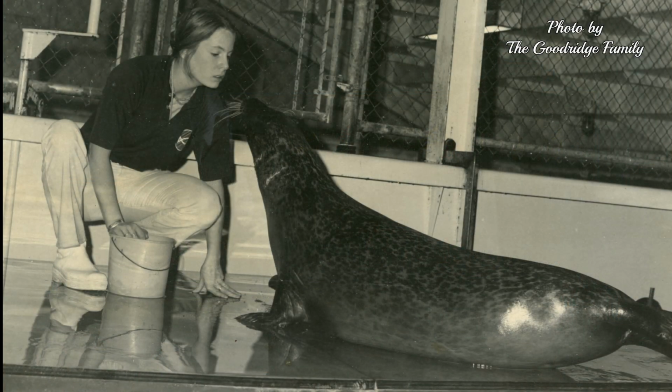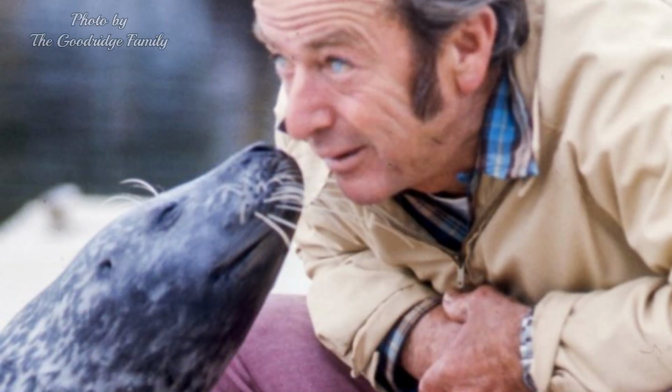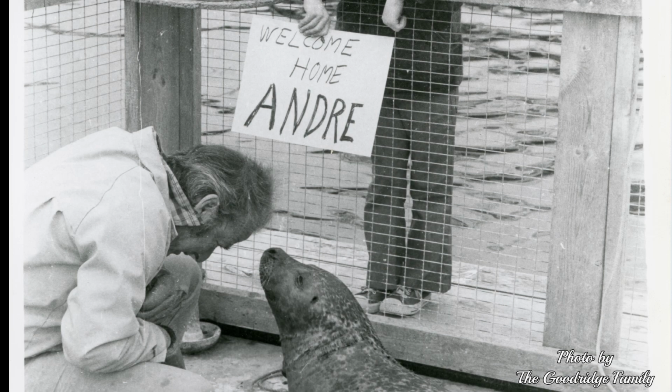As the frosty weather wound down in early 1974, the aquarium had determined that Andre was able to survive in the wild and decided to let him go into Boston Harbor, with Harry standing by telling his buddy, "Go home, Andre." Then Goodridge held his breath for several days, but Andre made the 175-mile trip back to the small town on the Midcoast of Maine.